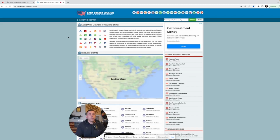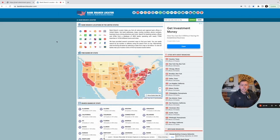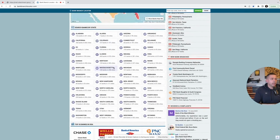If the client's LLC is under 2 years old, I'll typically just map out the best 0% funding sequence for them in their area, comprising of 2 to 4 approvals per bureau. From there, we would navigate over to Bank Branch Locator. And this is where I would take a look and see what are the best banks in his area. So you can see right here, we got the top 50 banks in America: Chase, Wells Fargo, Bank of America, PNC. And this client just so happens to be in Idaho.